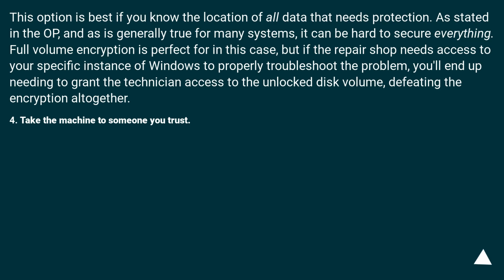This option is best if you know the location of all data that needs protection. As stated in the OP, and as is generally true for many systems, it can be hard to secure everything. Full volume encryption is perfect in this case, but if the repair shop needs access to your specific instance of Windows to properly troubleshoot the problem, you'll end up needing to grant the technician access to the unlocked disk volume, defeating the encryption altogether.